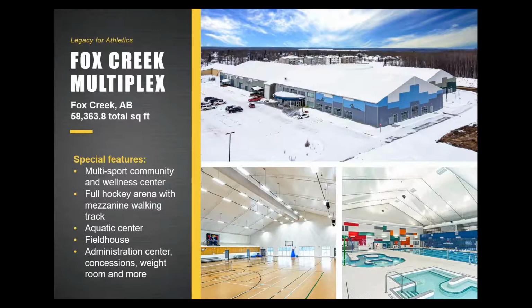And then inside the buildings, again, you can see that bright effect that the interior is going to have, and again, natural light by using windows in both the aquatic and the gymnasium center. I know the administrator at this building just can't stop raving about how they've become the highlight of this area of the country of Alberta for them. And again, this is in northern Alberta.